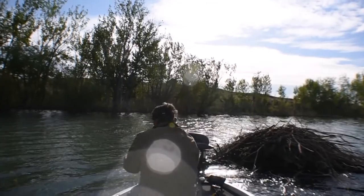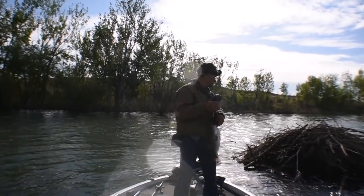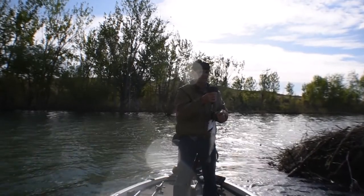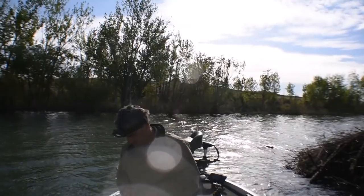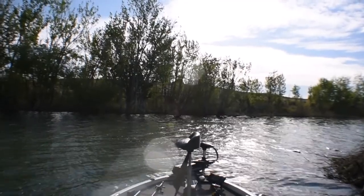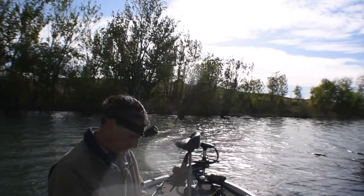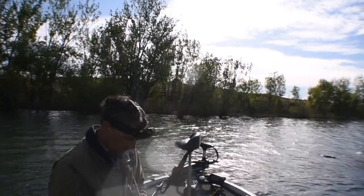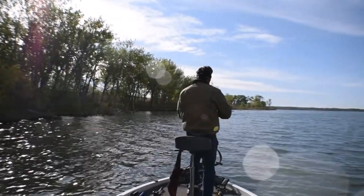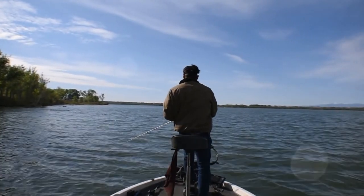Let's see. I'm about to hit a beaver dam, I believe. Sorry, boys. 2 pounds, 3 ounces. 2, 3. That's 3 keepers. GoPro, stop recording.